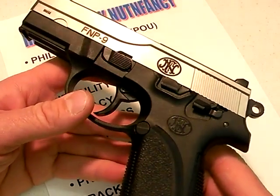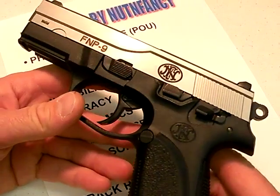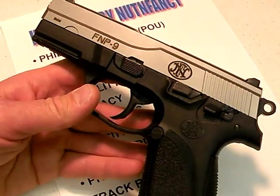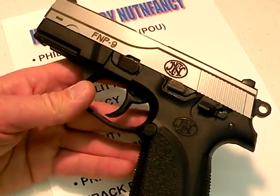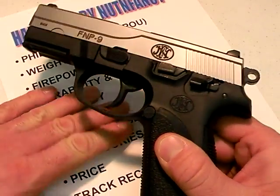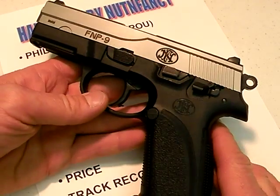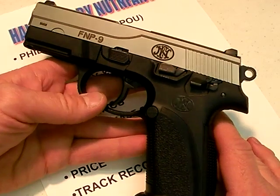Like I've said before, when Nutnfancy reviews a gun, all it is is a data point. It's my own philosophy, it's my own take on the way I see things. And I think they're well reasoned. I don't apologize for them. You will see that they're very honest, both pro and con, and I think they'll arm you with a lot more information than otherwise you would have.